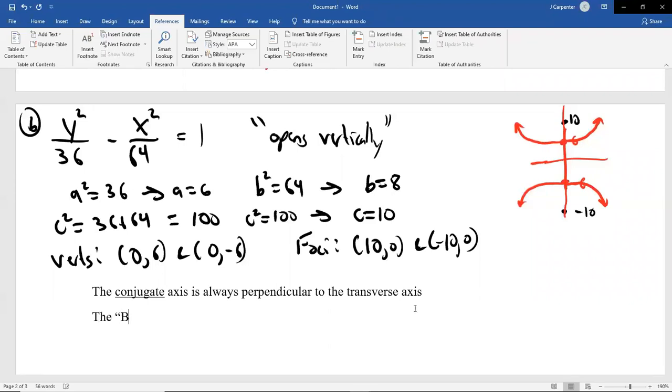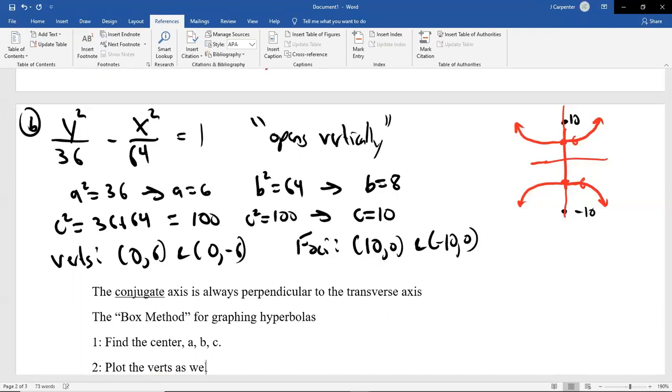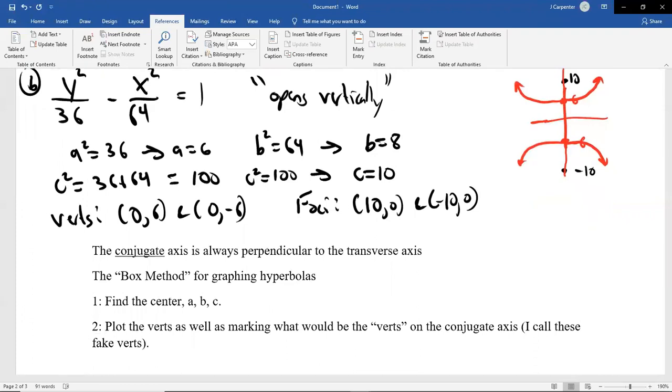So the box method, the box method for graphing hyperbolas. First, find the center, which will not be an issue for us, the a, the b, and the c. Second, plot the vertices, as well as marking what would be the vertices on the conjugate axis. Note, I call these fake verts. They're not actually vertices, they're fake points, they don't exist. We're just going to mark 2 points where they would be.